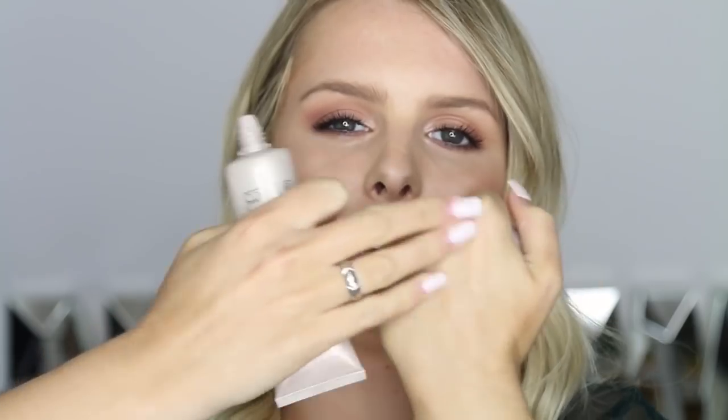It has no real color. It blends into the skin really nicely. And to be honest, it works on most skin types and it just gives a really natural finish. So this is probably the primer that I've used the most out of all of them because it's just so versatile and just works for most occasions.